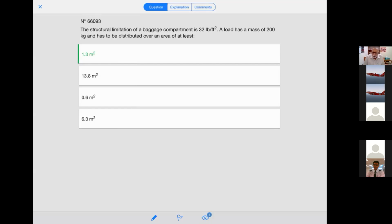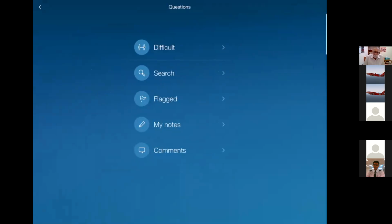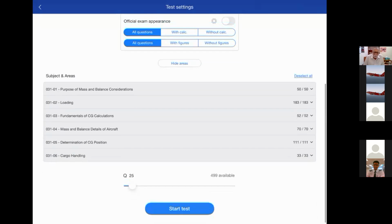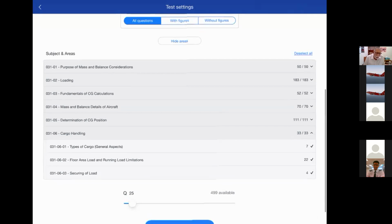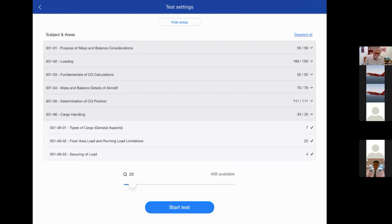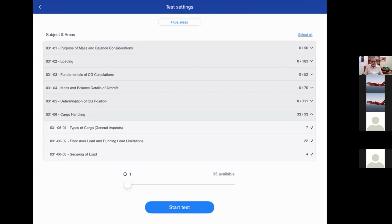Now, in your aviation exam 031, the last section, part 5 or 6, what is it? Cargo handling, correct? And how many questions were there? 33. Now, there are a lot of questions there, definitions, terminologies, etc. I've given you a little bit of exposure to the different baggage compartments, etc. So you'll have to go through this and try and answer a few questions.